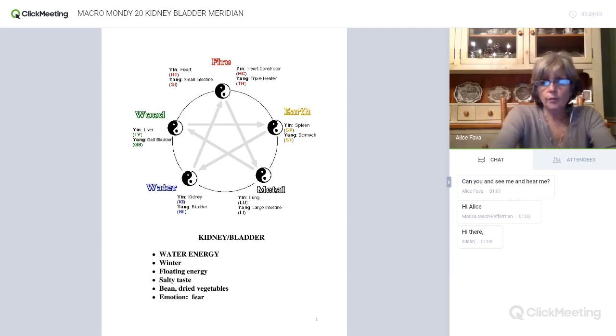We're going to talk about the kidney bladder meridian, and because the kidney bladder meridian is coming up soon in the winter time. That's the kidney bladder time. So if you can look here on the chart on your screen, that's the 5 transformations.